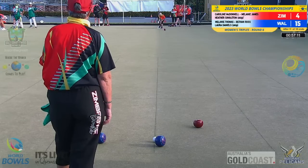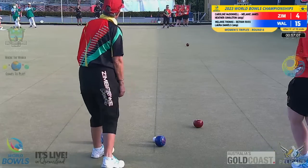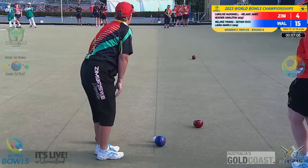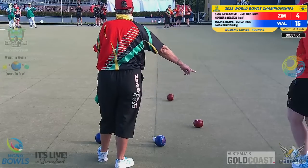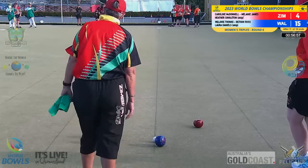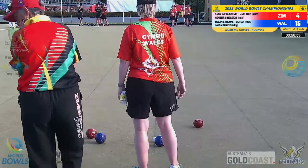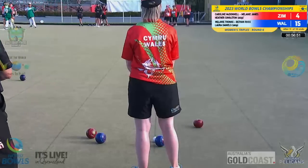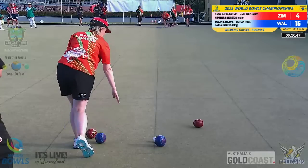Opportunity now for Caroline to play down on a similar line and just sit her out. Just going to cut, mate. That's on the cutting side now, yeah. Great try though. Just had to have a little bit more weight on that one there, just to hold the line. Yeah, as you start to slow down, it just cuts right across there on that hand.